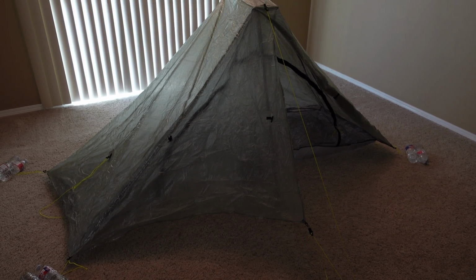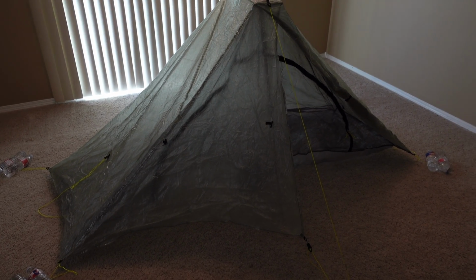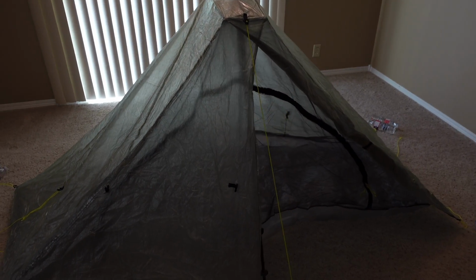The tent I'll be using is the Plexamid one-man tent from Z-Packs. This is a pretty loose setup, but it'll give you a rough idea of what it looks like.